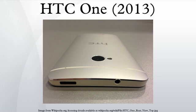Hardware: the HTC One uses a 4.7-inch, 1080p Super LCD 3 touchscreen display with a pixel density of 468 ppi. The backside of the device houses the camera, the LED flash, and the secondary microphone. At the top of the device is a 3.5 mm headphone jack and the power lock key, which also functions as an infrared blaster.